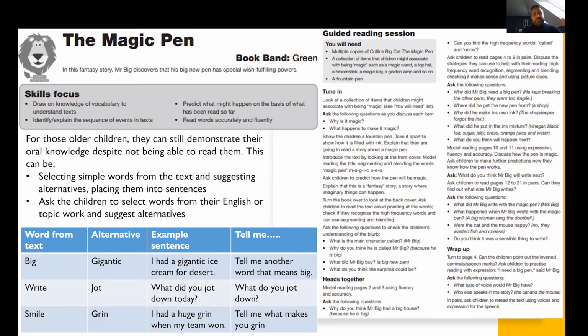The top bit there is a direct copy from the book, which is skills focus. That's still applicable. But here I've put, so the session on the right is a guided reading session, and that's going to still be applicable to a year 6 child. They're going through it and sounding out, because although the text is earlier, the activities can still be applicable to a year 6 child, because they're still having to learn how to sound out and blend the words Magic Pen.